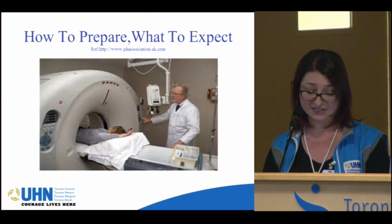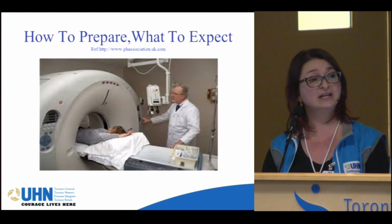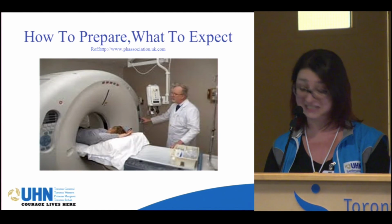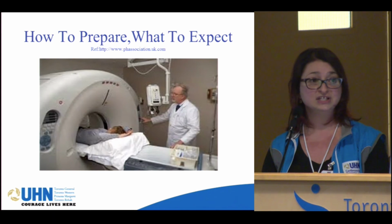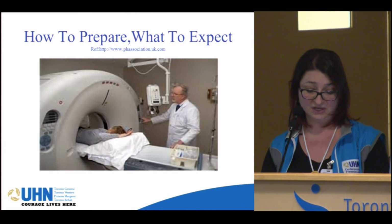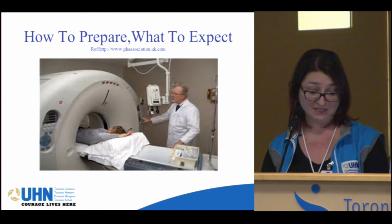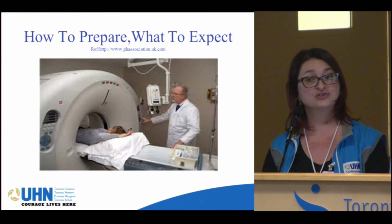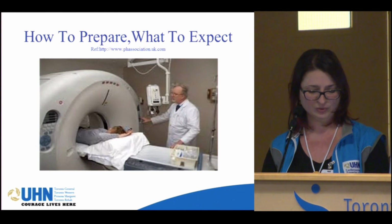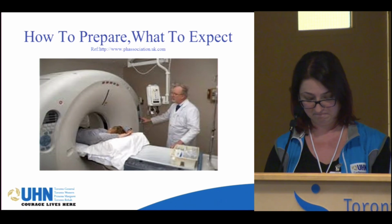And the risks from having a CT angiogram are small, but the risks include exposure to radiation, so you want to make sure that this test is needed, an allergic reaction to the contrast dye, and for individuals who have kidney problems, the dye used during the scan can cause kidney damage. CT angiogram is usually done by a radiology technologist, and the pictures are read by a radiologist. And the results are usually ready for your doctor to see in about 1 or 2 days.